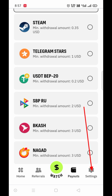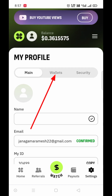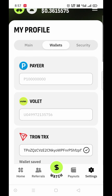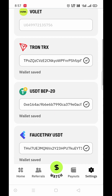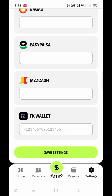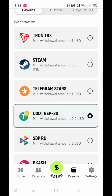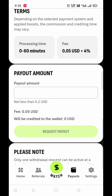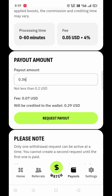Before withdraw, go to settings, click on wallet. Paste your USDT BIP20 address here and click on save settings. Then go to payouts, select USDT. Now enter amount. Now click on request payout.